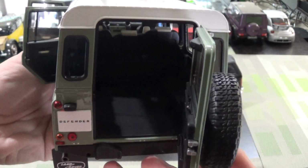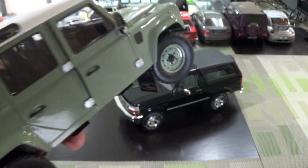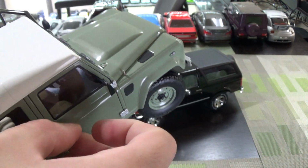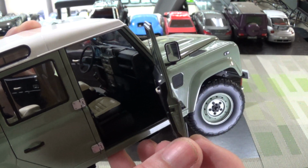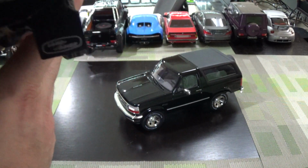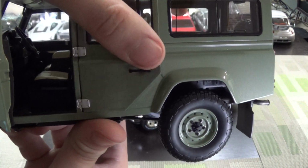As you'd expect, retail on these is almost $300. So this is not cheap stuff. So you've got good paint, you've got good opening details, everything you kind of expect at this price point. They do some Camel Trophy versions of this, and some that are simulated dirt. I'm more of a street car kind of guy, so this iteration appeals most to me.